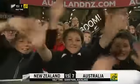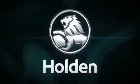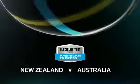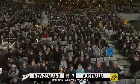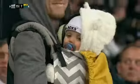Cheers, Carl. Tries to Leonard Brown, Perenara. And for the Wallabies, Arnold, and a conversion by Foley. Halftime at Eden Park, 15-7. The All Blacks lead. Tonight, the All Blacks leading the Wallabies 15-7. 3 unconverted tries to 1 converted try. The Wallabies are here trying to stop this All Black team reaching that magical number of 18 test wins in a row.